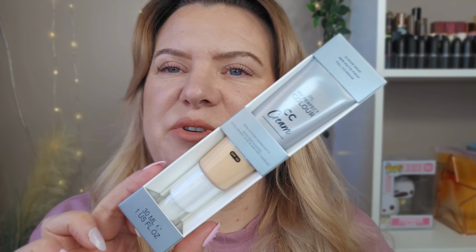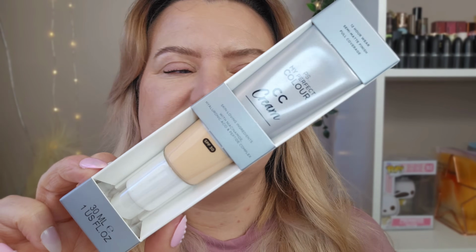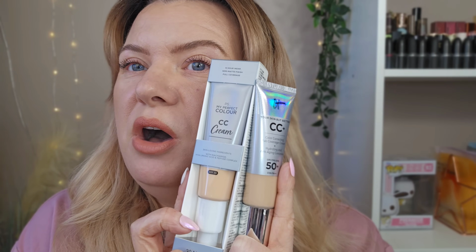But I've never seen this before. So I got this. This is the My Perfect Colour CC Cream. They had quite a few shades. I got the shade 2 and this was £6. I've got one here actually, I just received this yesterday in PR, but I thought it looks like it was trying to be a dupe of the It Cosmetics CC Cream. So never know. If it works out well when I do the review, I'll try and do a side-by-side comparison as well. That'd be quite good, wouldn't it? But yeah, £6 for that. I've always thought that Primark based products were really good actually.